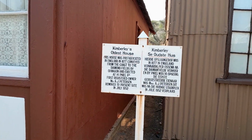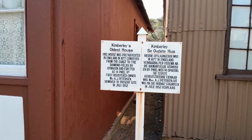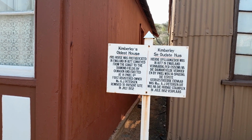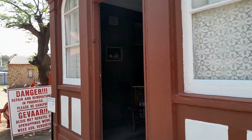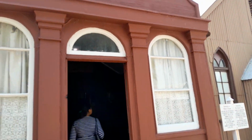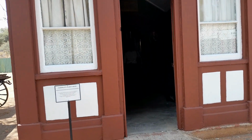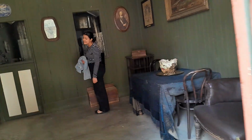Kimberley's oldest house. This house is fabricated in England, on the coast, the diamond field. So is it this one? Yes, this is the oldest house. This is the outside, and it's a prefabricated house apparently, according to the information that I've got here.